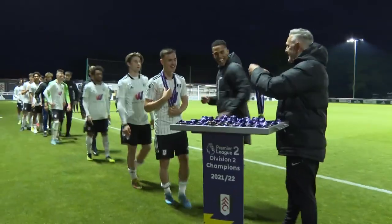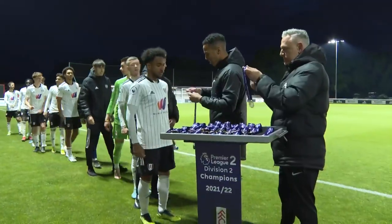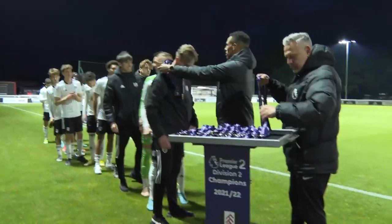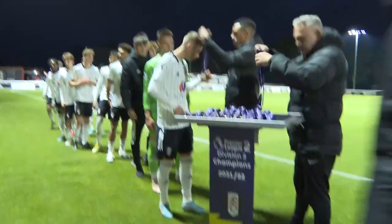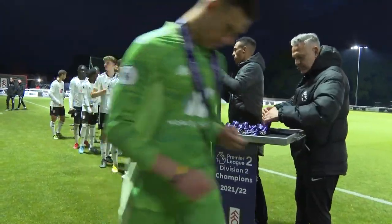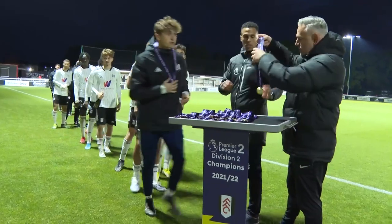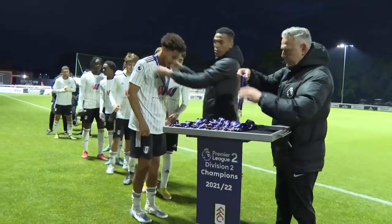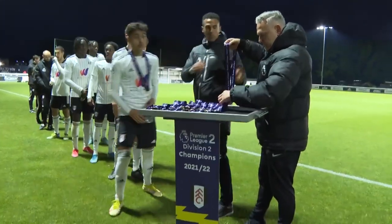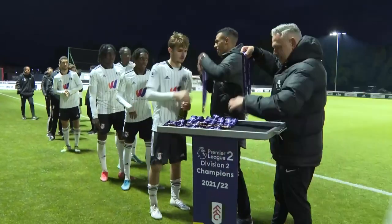Premier League 2, Division 2 champions individually there making their way through. Here's Ollie O'Neill. What a great game. Involved. Placed over their head, that's nice. Looking for medals actually. Making their way, Jay Stansfield there. Some goals tonight, but played his part for sure. Alex Borto in goal. Bowie there making his way through. Figure tonight, but again he's played his part. All these boys, Matt Dibley Dias, Charlie Robinson, they've all done so well.